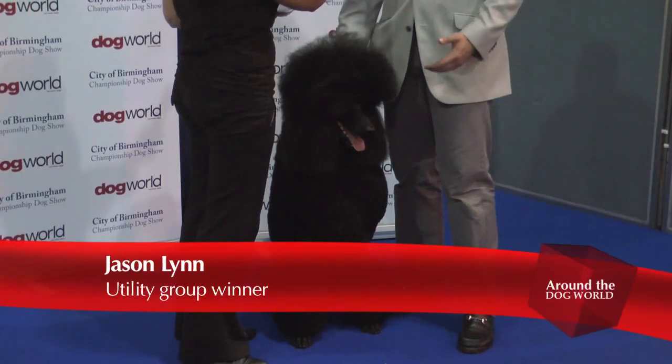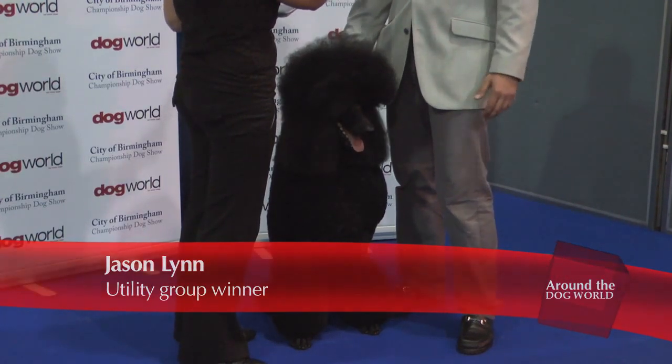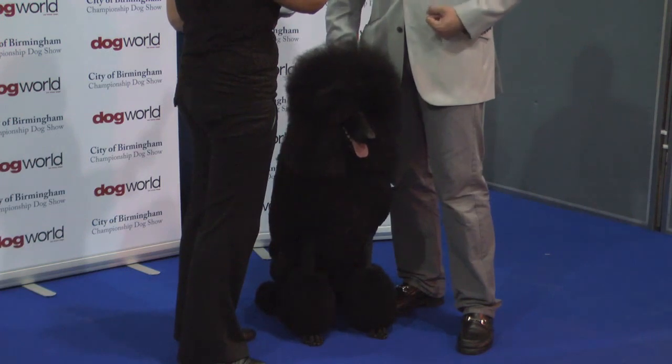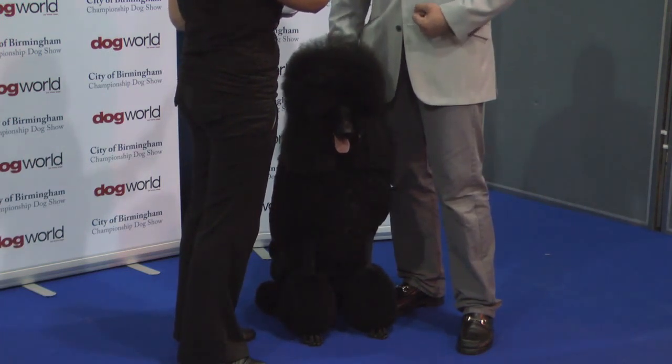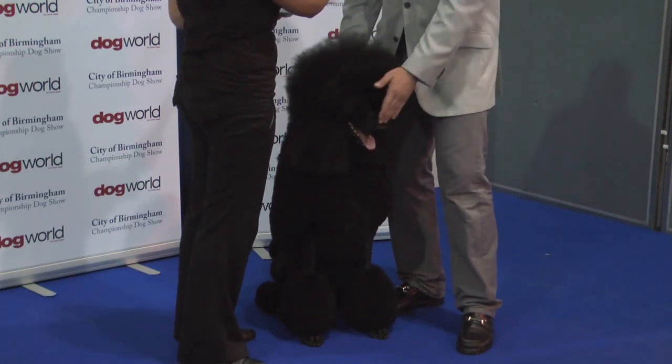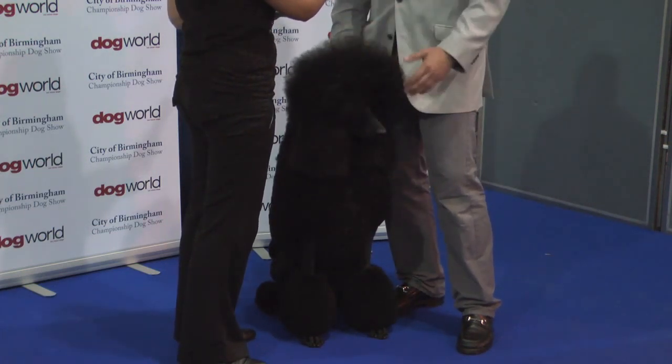Standard Poodles really are the king of dogs, and even just taking them for a walk down the street, you get no end of people stopping, wanting to have a chat, because they just radiate this majestic confidence that no other breed really has. It's something that's very unique to poodles, and it's really a rush showing them.